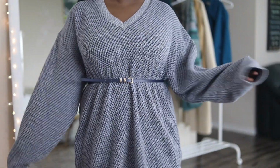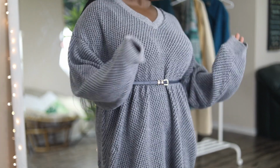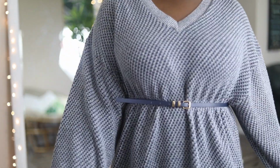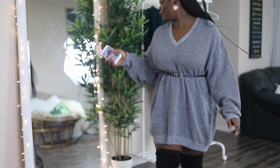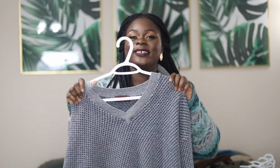So I decided to get this one from the guys section, and it's a long sleeve. It's this nice gray ash color, and it has a little bit of navy blue trimming right in there. I think it's absolutely beautiful. I bought this as lounge wear, but I can definitely see you styling this up, to be honest. If you just put a belt on it, perfect, and some nice heels or booties would actually look really perfect to style this up.